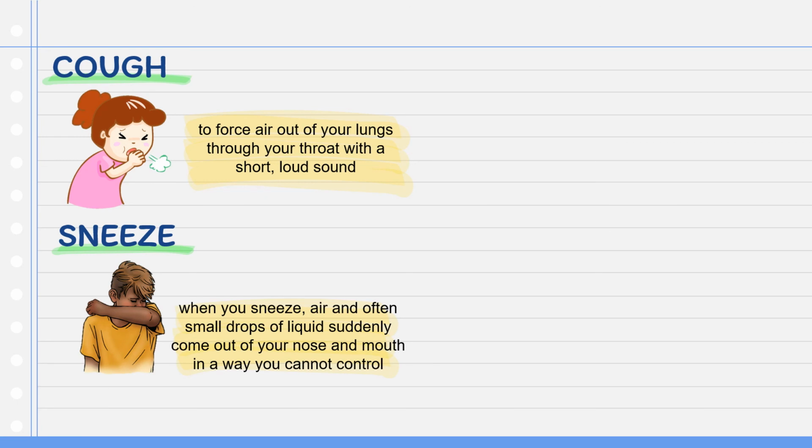Sneeze. S-N-E-E-Z-E, sneeze. When you sneeze, air and often small drops of liquid suddenly come out of your nose and mouth in a way you cannot control.